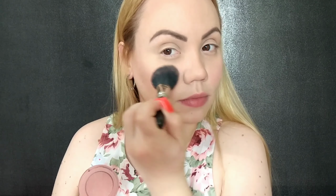The Tarte Amazonian Clay 12-Hour Blush, and this is in the color Party. This MAC blush brush. This is such a pretty color. And I'm just gonna place that. Highlight, we're using the Estee Lauder Bronze Goddess in Heat Wave. Place that here.